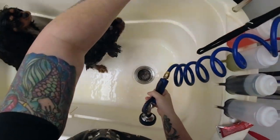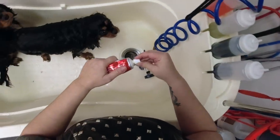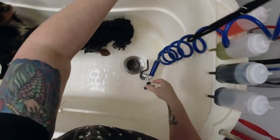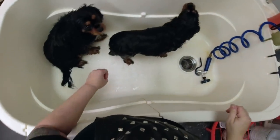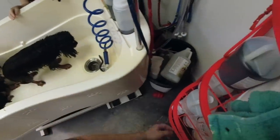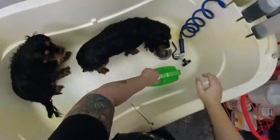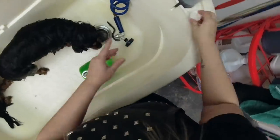Put those over on the bottom shelf. Yep, because I got to sanitize them since we used them. Now we're going to do some D-shed. They shed? They do shed, actually. They're not supposed to, but they actually shed pretty bad.